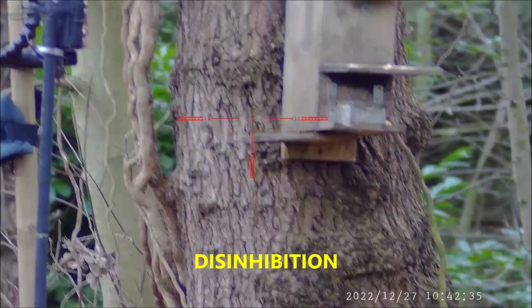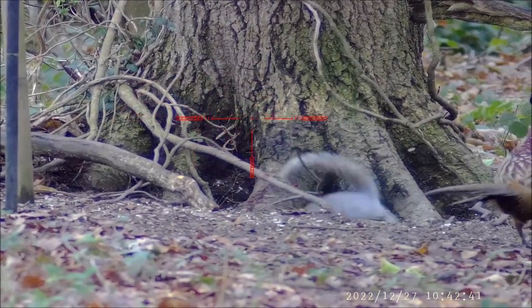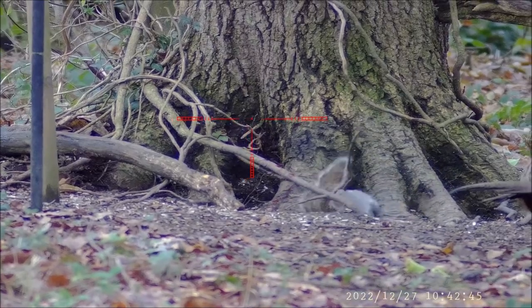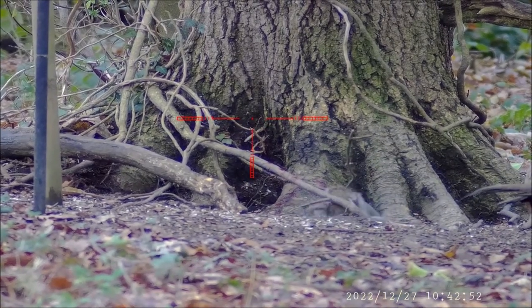Good example of disinhibition coming up now. Disinhibition is when the brain's been scrambled, and all it is is the last of the brain waves and nerve endings firing off before the animal comes to a halt.